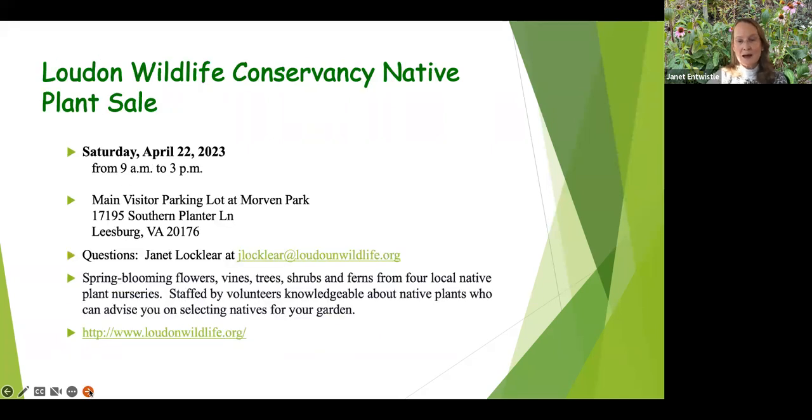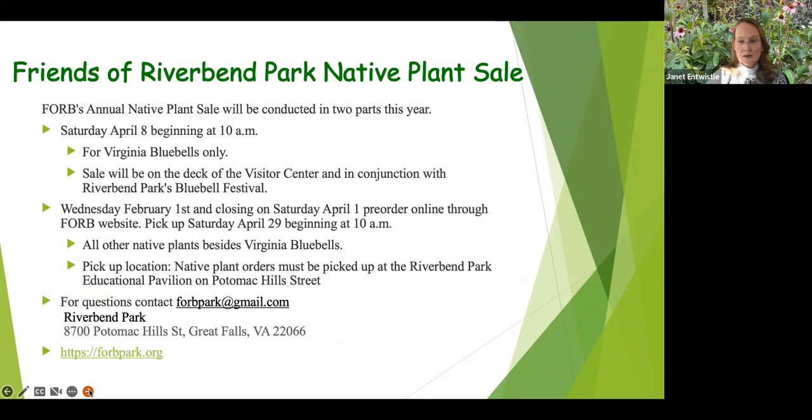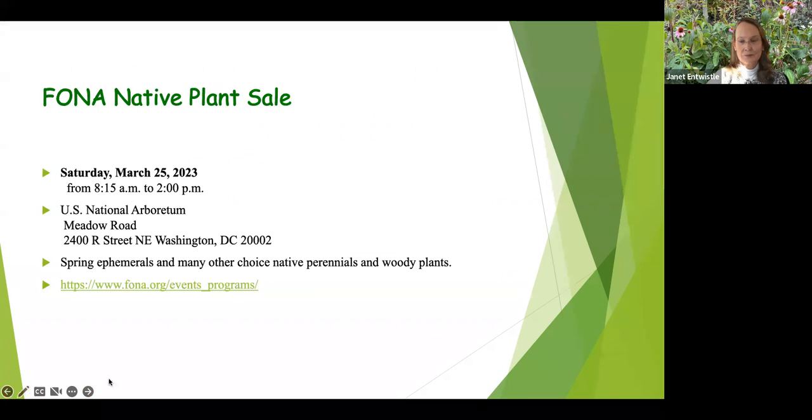Another one coming up is Loudoun Wildlife Conservancy, Saturday, April 22nd. Friends of the National Arboretum Native Plant Sale. And by the way, the same day, Saturday, March 25th, there is a Native Plant Symposium. I've already registered for it. I think it's going to be from 8:30 to 3 o'clock, something like that. And I'm very excited about that opportunity.